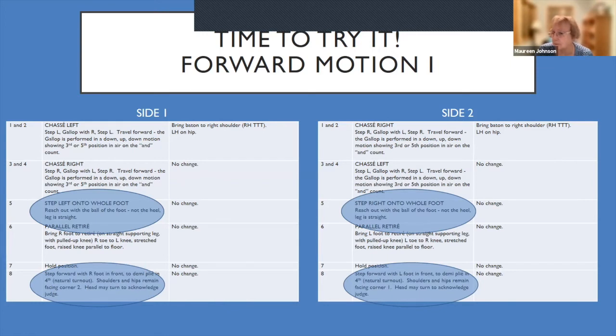You don't deliberately pop it, but as you step forward into the plié, the front foot will be the whole foot and the back heel will be lifted on that plié. And that is correct. That's not wrong to do that for this particular move in parallel feet.